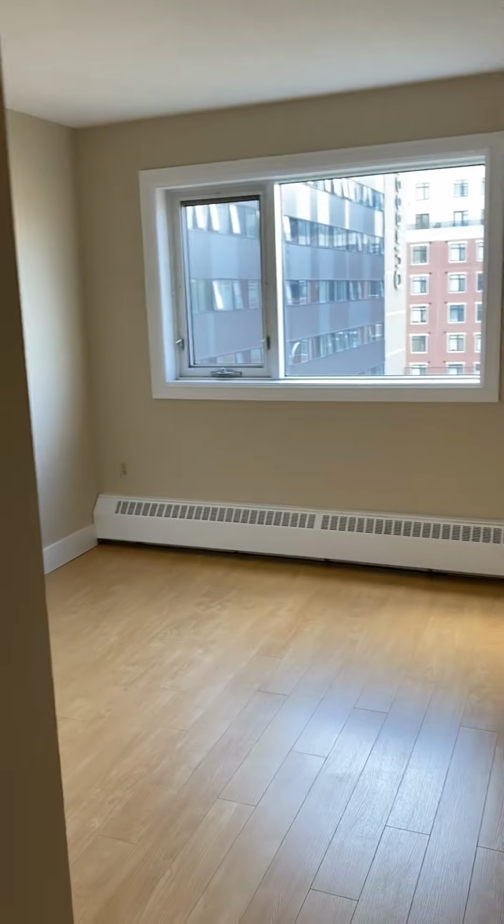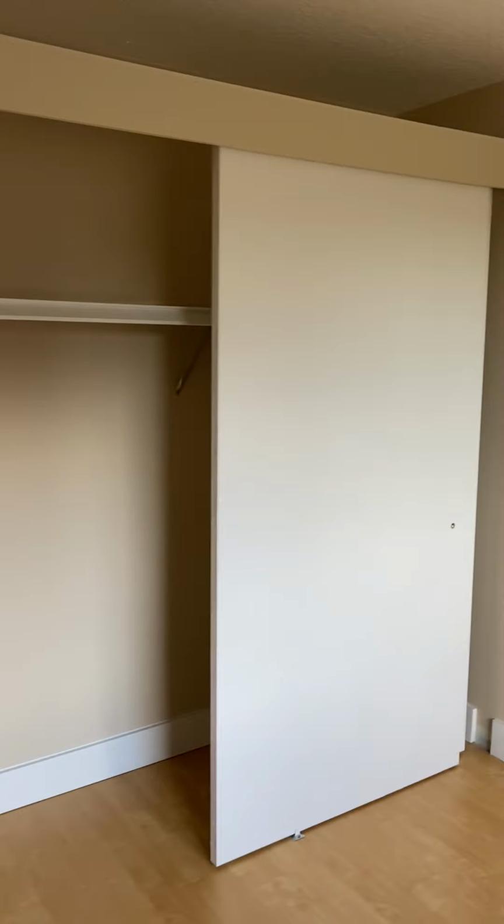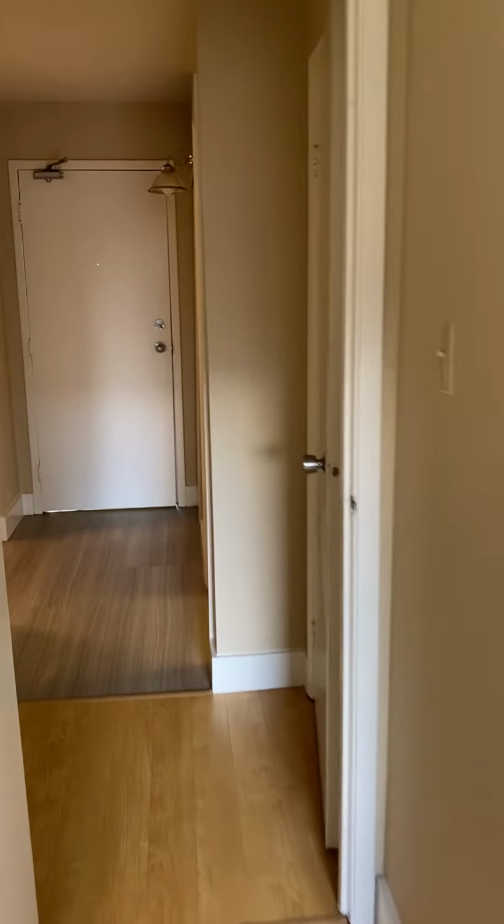Here is bedroom number two with a closet as well. And right next to this bedroom, we have a storage unit. There's lots of storage in this apartment, as well as a linen closet in the bathroom here, lots of shelves.